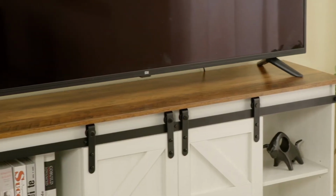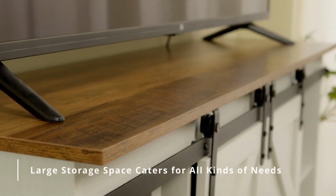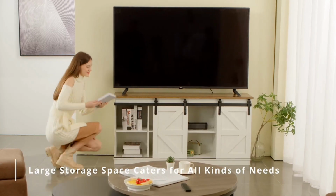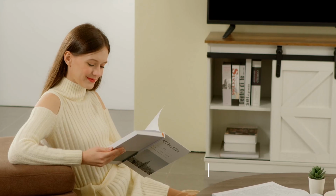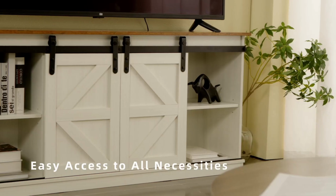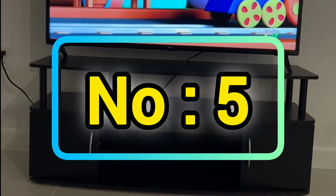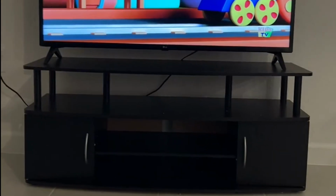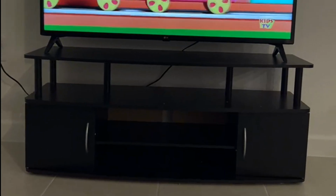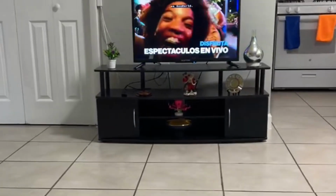It's slightly smaller than others on this list, fitting TVs up to 65 inches, making it great for cozy spaces. Pros: bright and fresh design, sliding barn doors, compact yet functional for smaller spaces. Number 5, Furinno JAYA Large Entertainment Stand, Blackwood finish, simple design, accommodates TVs up to 55 inches, multiple open shelves for storage.